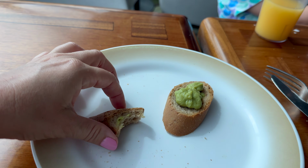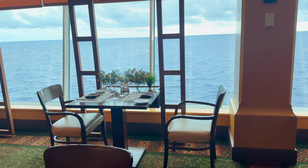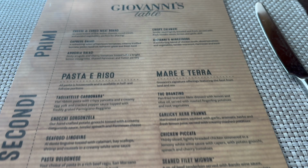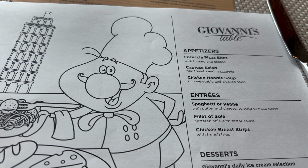So for my birthday, I was very excited. I booked Giovanni. I love Italian food. Paolo on Disney is my favorite. It was a big miss. The service was not good, which was a surprise to me. The service at Paolo's is over the top, and we had great service all the other times on the ship. I ordered a burrata. It was okay. It was just that the sauce underneath was covered in garlic.